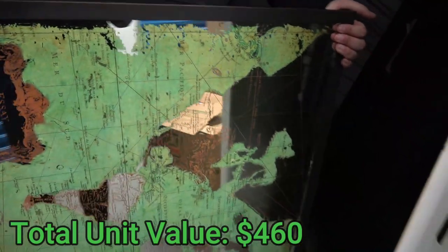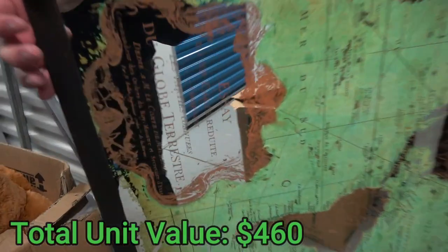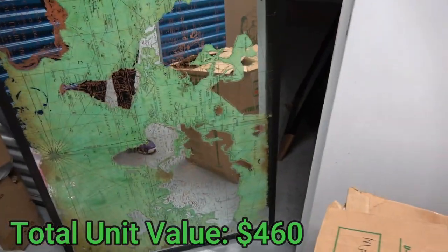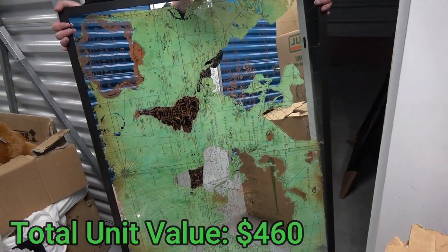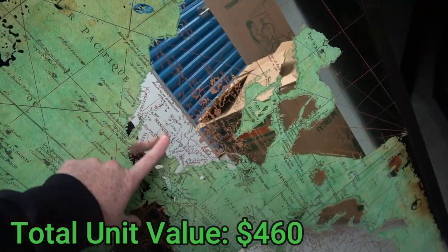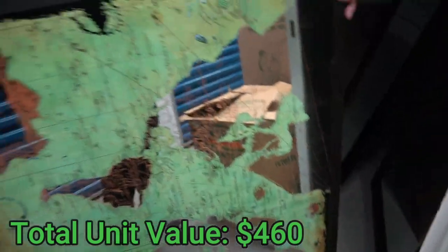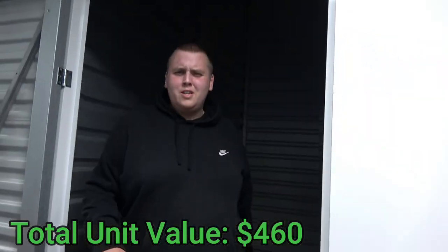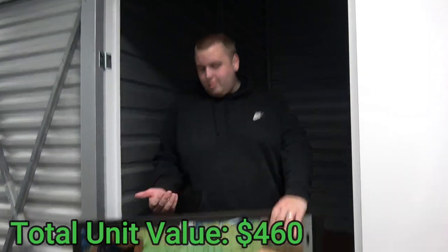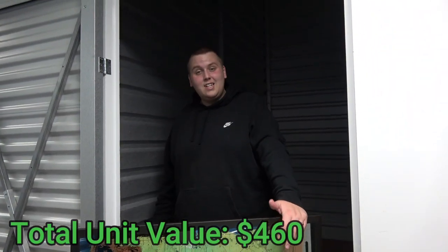Can you see it says some stuff here? I don't want to turn it sideways. It looks like a different language. Well, it's a world map, I'm assuming. Oh, it is. This right here are the continents, and the green is the oceans. It's kind of backwards, that's why it threw me off. So that gets $150 at the store. Probably still get at least $50, $60 for it now, so that's not bad at all.